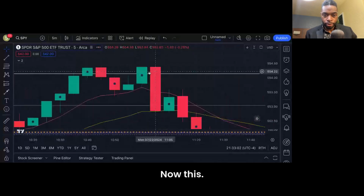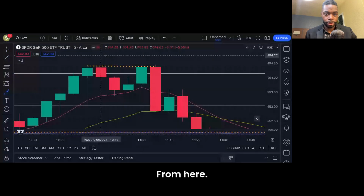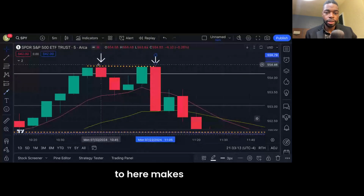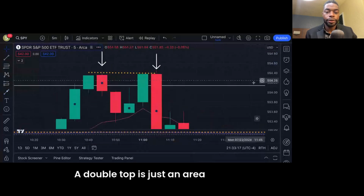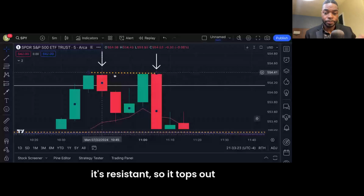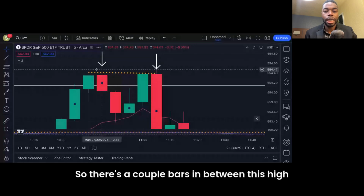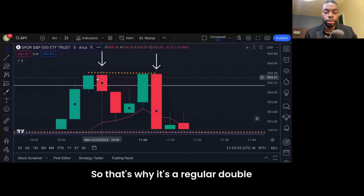Now this, from here to here, makes a double top. What is a regular double top? A double top is just an area where price does not go above, but it's where it tops out, or it's resistance. So it tops out with bars in between. So there's a couple bars in between this high and this high here. So that's why it's a regular double top.